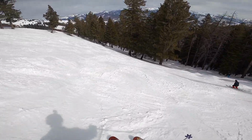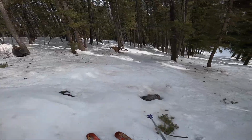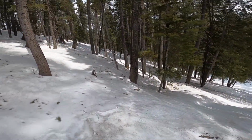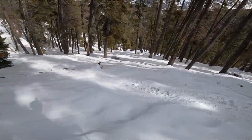And it was just nice. I feel like the consistency of the snow was good everywhere. I don't feel like there was one side of the resort that had more than the other. They were all pretty well shaded. Obviously, like you can see here, it gets a little slim in some spots, but that just makes it more exciting. That's right.